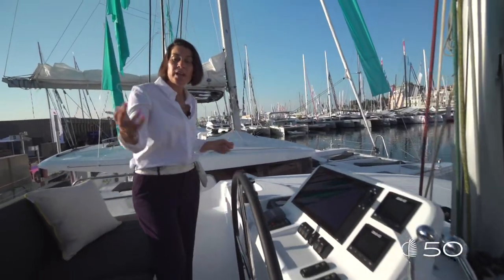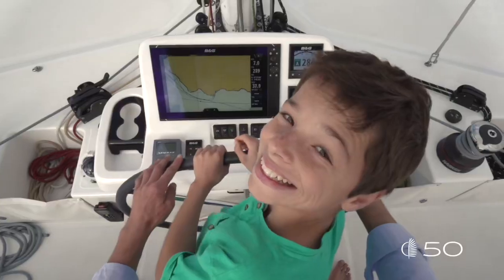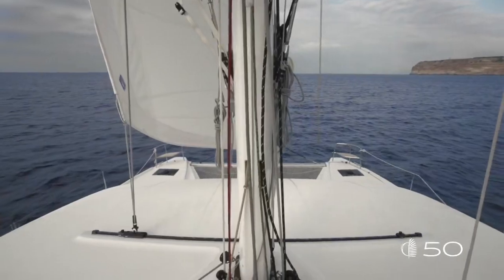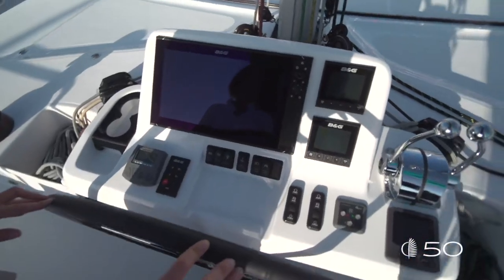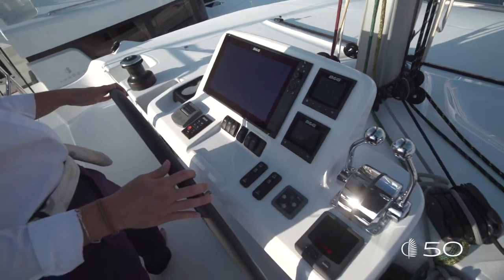Accessible from both sides, starboard and port, the helm station of the Lagoon 50 is fantastic. The helm station is centered, protected and ensures a perfect visibility forward on both bows. The ergonomics of the helm station is amazing. You can find everything very easily and everything is next to your hands.